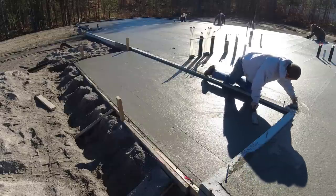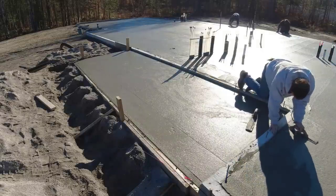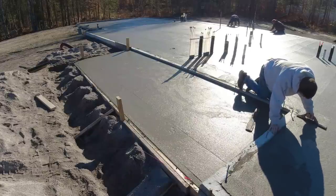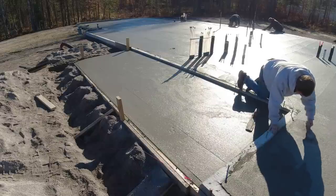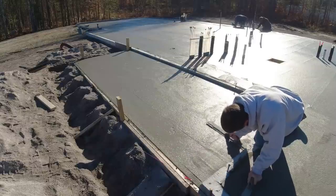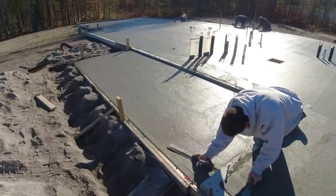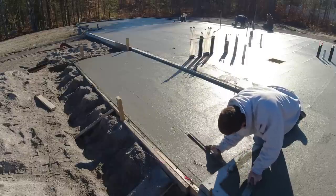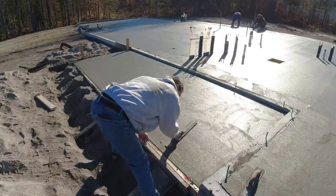So when I started pouring and finishing concrete, I was around 15, 16 years old. And the guy I worked for, when he was teaching me, he's like, Mike, when you're finishing concrete, it's always better to be a little early than a little late. And I've always lived by that rule.